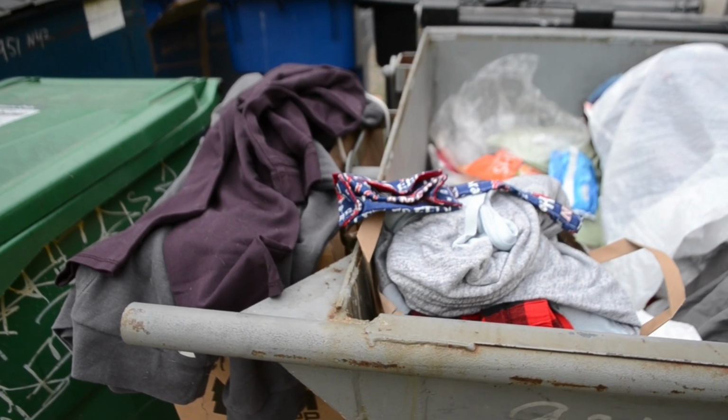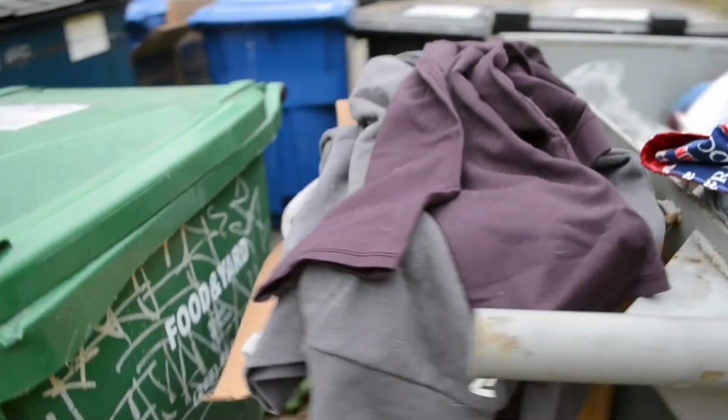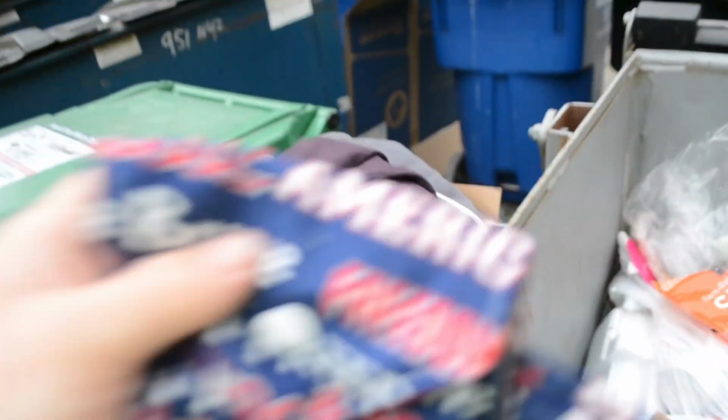Dumpster diving today at the apartments. I got 2 full bags of clothes, this one and this box over here. It's nice stuff. There's some pet hair on it, but I always wash it up and fold it before I donate it. Nice little USA Freedom Brave coin purse, and it's just a whole bunch of linens and clothes of all different sizes, mostly women's.